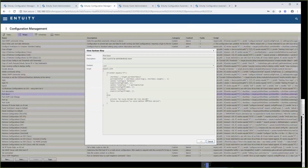Once I've logged into the device, it's going to look at the description of the port based on what Intuity says is that description. It's going to go into config mode with that description, so go into that specific interface and shut the port down. Pretty straightforward. This is using a combination of Expect and Groovy to do this. Once I've done that, I've got the capability to shut a port down.